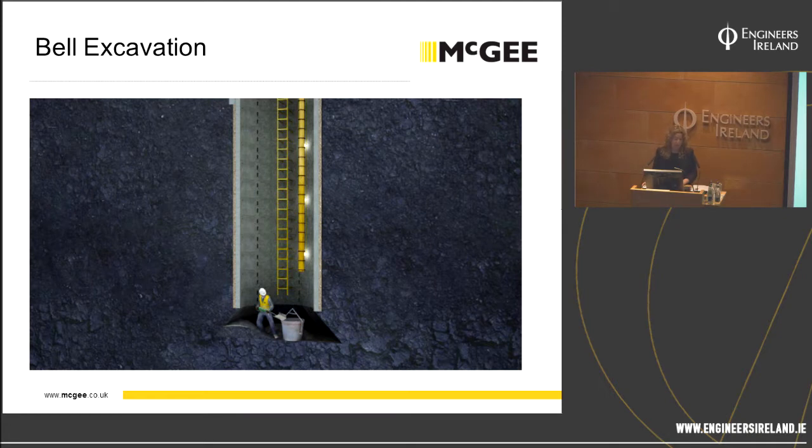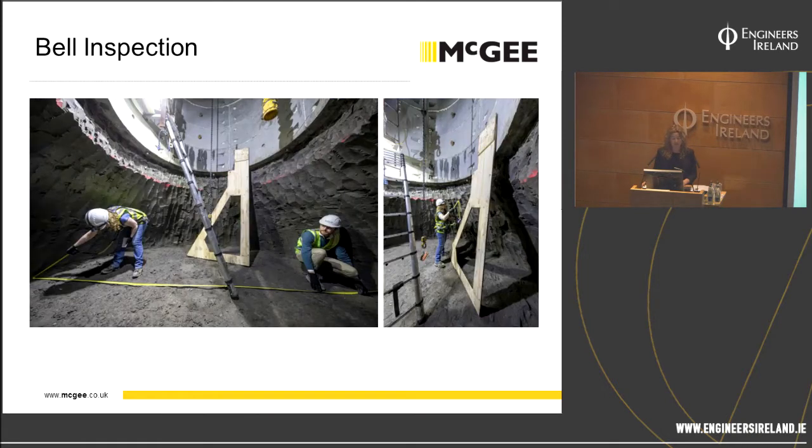The timing of the concrete then to fill this was timed to match the completion of this and the inspection by McGee's and Arup's down at the bottom. This is now 26 metres below where we started.